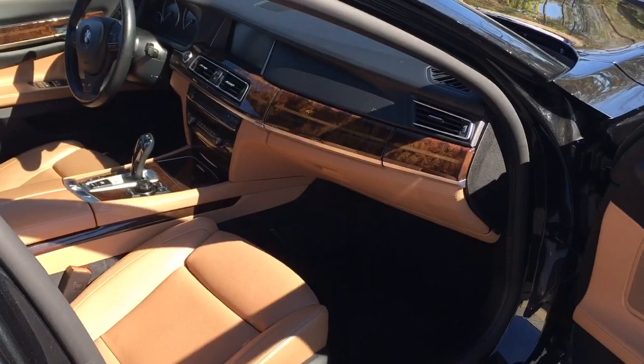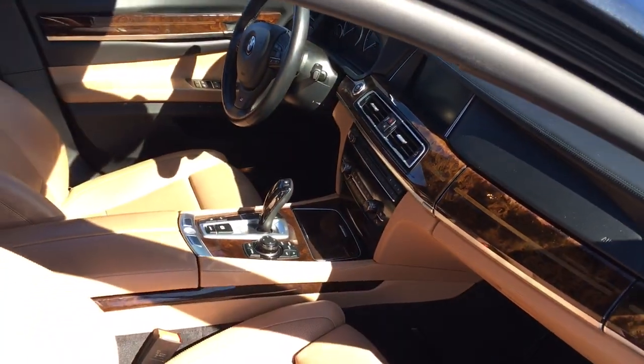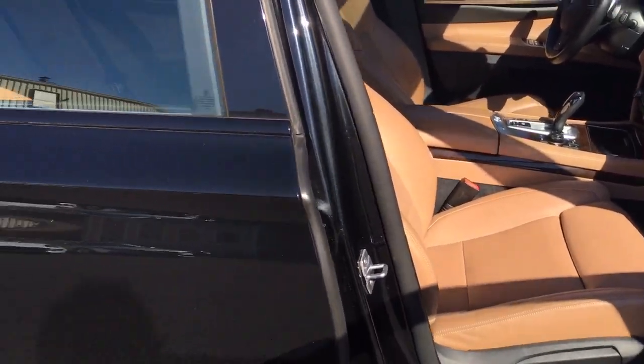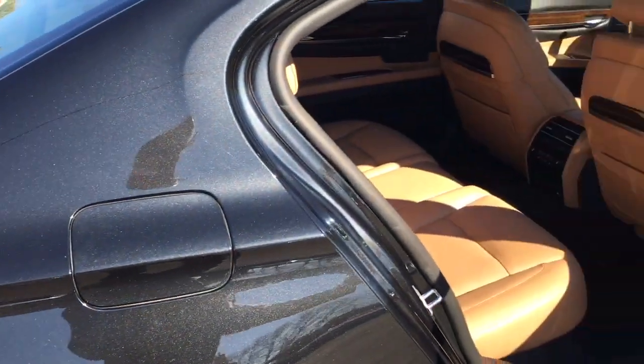On the interior you'll find wood grain trim, large display for the navigation and backup, heated seats, cooled seats, memory seats, ventilated seats. The same goes for the rear seat passenger as well.